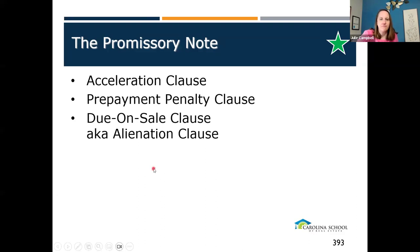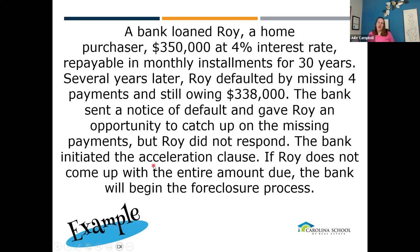So let's look at an example. A bank loaned Roy, a home purchaser, $350,000 at 4% interest rate, repayable in monthly installments for 30 years. Several years later, Roy defaulted by missing four payments, and he still owed $338,000. The bank sent a notice of default and gave Roy an opportunity to catch up on the missing payments, but Roy did not respond. The bank may initiate the acceleration clause if Roy doesn't come up with the whole note due. Now the bank is going to begin the foreclosure process.